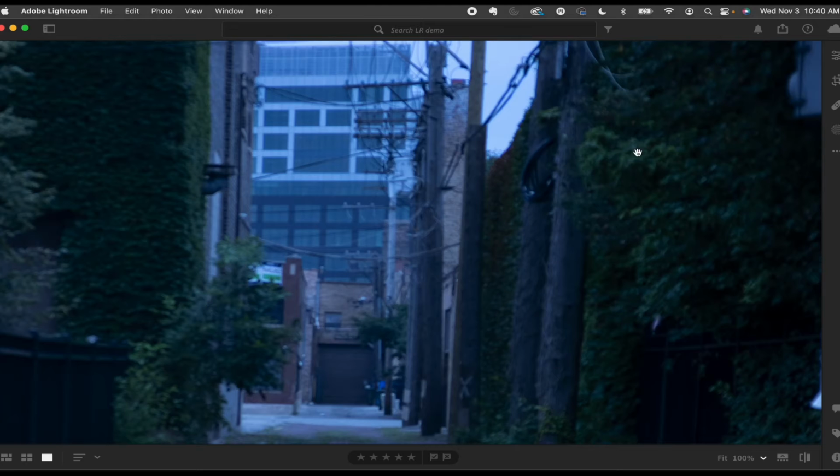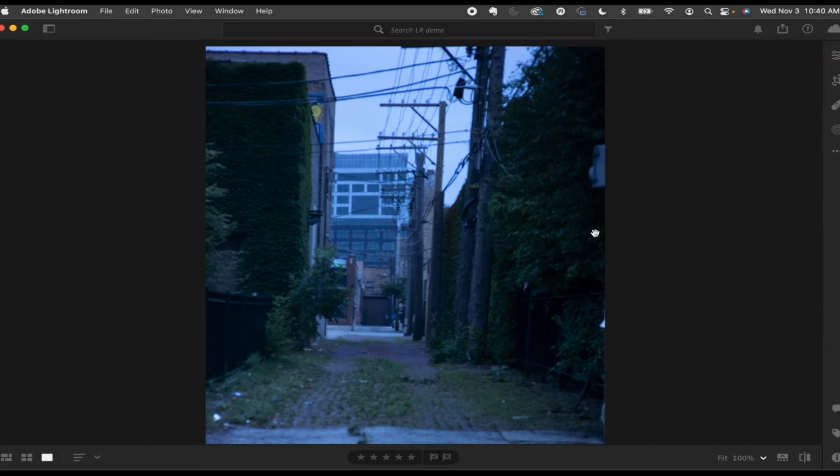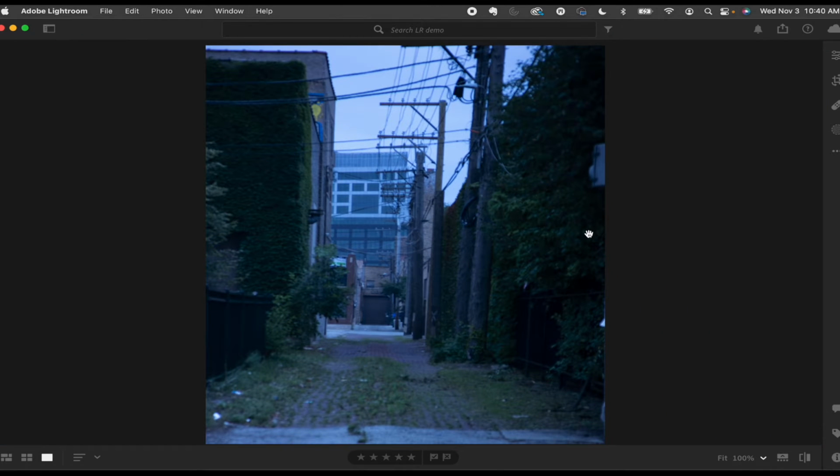Okay? All right, so let's go ahead and jump into Lightroom and get started. We're going to start with this photo. This is the one that I took on my mirrorless camera.